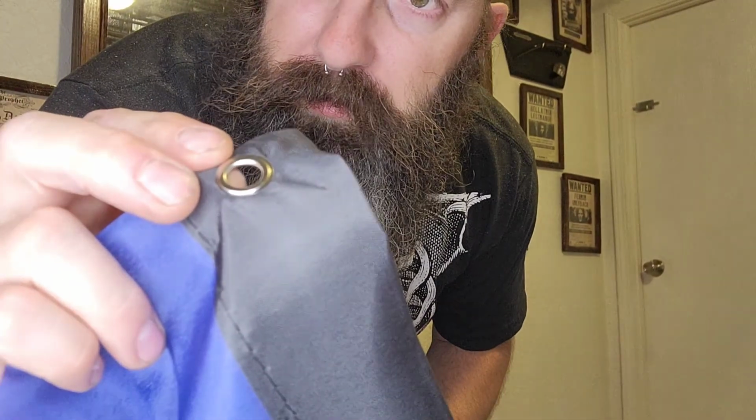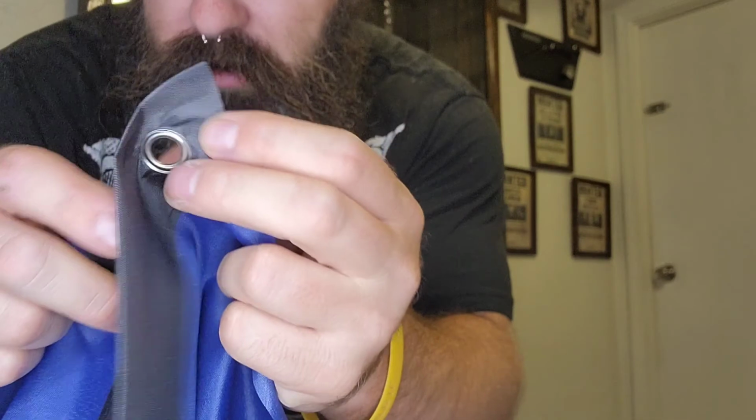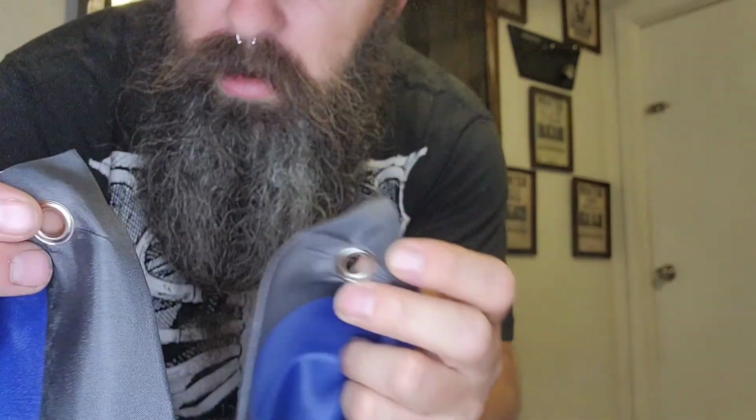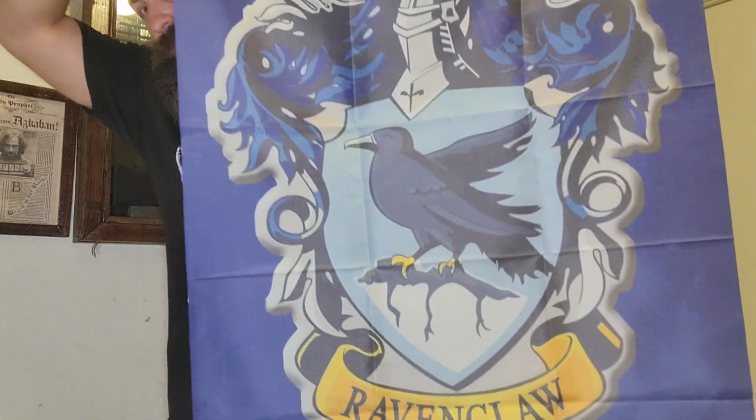So here we got these rings, if you want to hang them up on the wall, on the roof. Me, I don't have any room. I will be hanging each and every one of these up on the roof, on the ceiling.